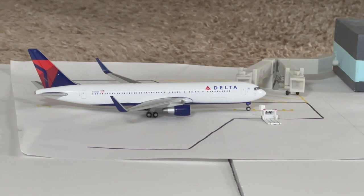Let's start here with our Delta Airlines Boeing 767-300ER. Pulling into Gate Alpha 1, she had just arrived from New York's JFK Airport at 9:50 a.m. So this is not 9:50 a.m., this is actually an afternoon departure. So she arrived here at 9:50 p.m. instead.